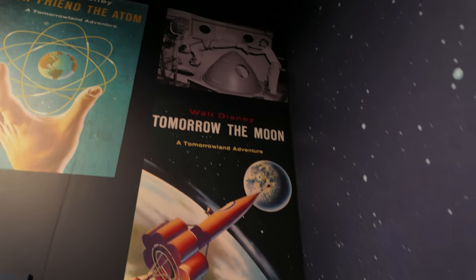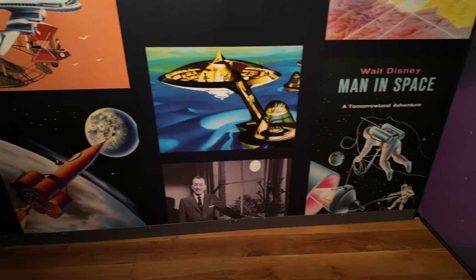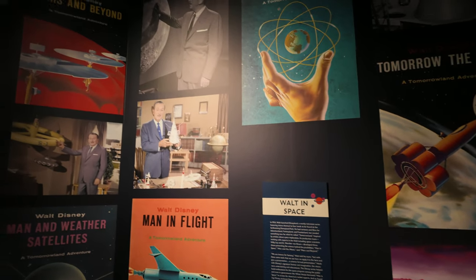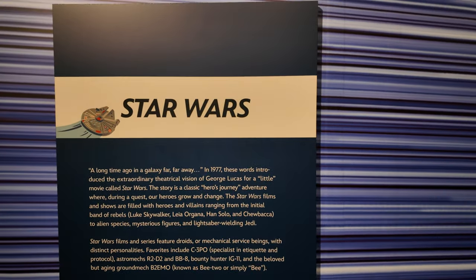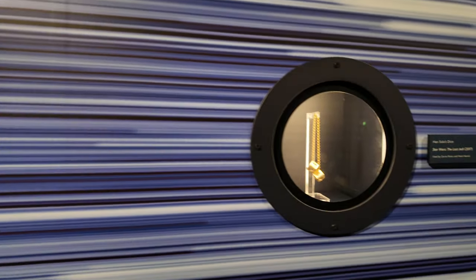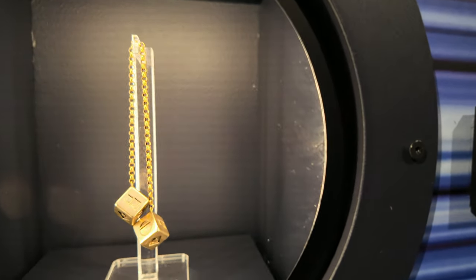I have not seen a lot of these before. Man in Space. This is cool. I like Walt in Space. A long time ago in a galaxy far, far away. 1977. It's the Han Solo dice. Used by Carrie Fisher and Mark Hamill.